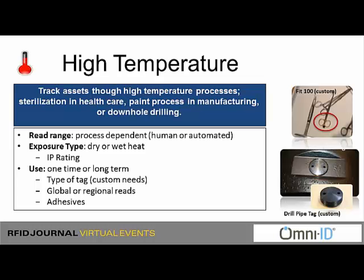If you have an application like that and you've worried that a tag can't be designed to work in that environment, then cast those doubts aside. There definitely are products, and from us specifically, that can do those kinds of applications.